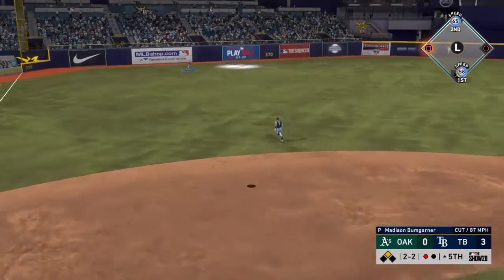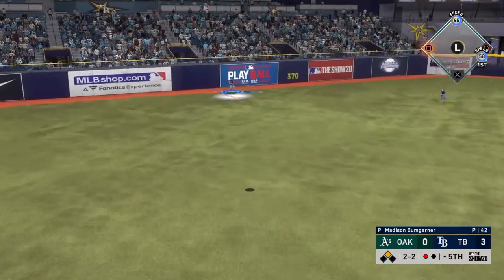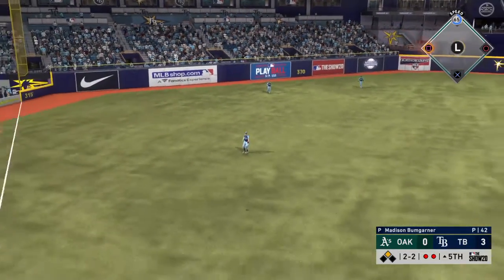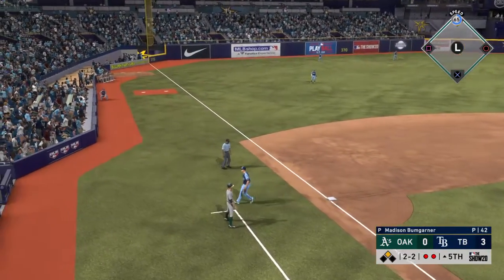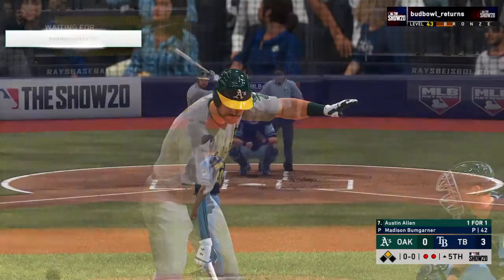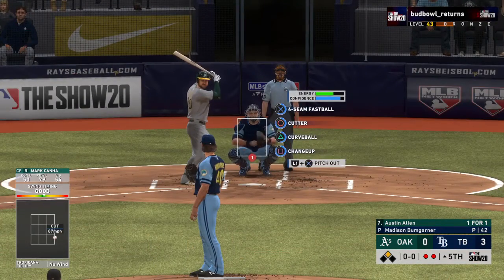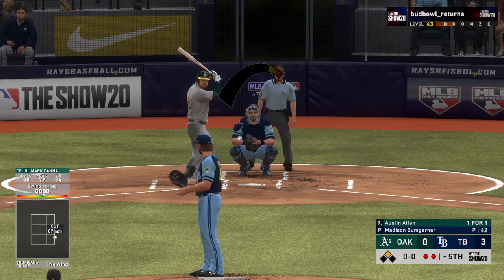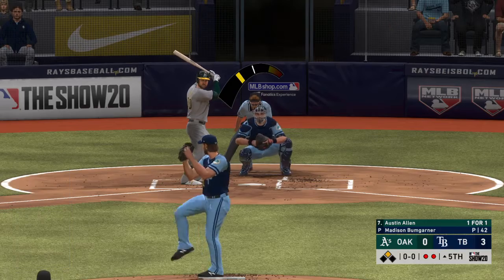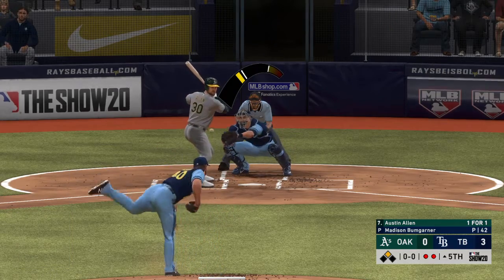Pulls this one in the air out to left. Renfroe is going to get there as he backs up to put it away, and there are 2 gone now. Stepping in, Austin Allen. The catcher, Austin Allen. Ready to deliver. Here's the first pitch.